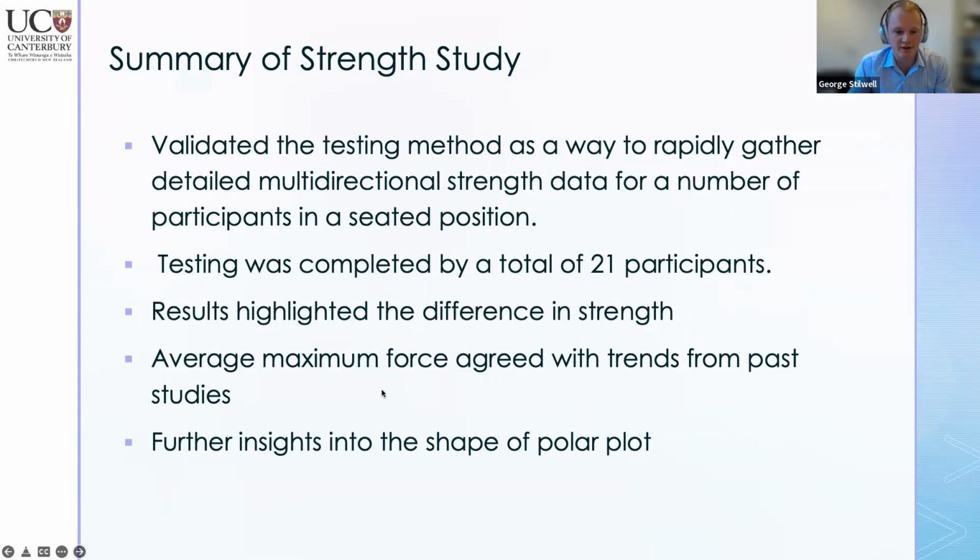The results of the average maximum force agreed with the trends that were in past studies, and the insights from the polar plots showed some interesting patterns in terms of the shape of polar plots for different injury levels.